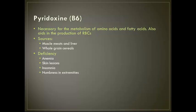Pyridoxine, or vitamin B6, is necessary for the metabolism of amino acids and fatty acids. Also aids in the production of red blood cells. Sources are muscle meats and liver, whole grain cereals. Deficiency signs are anemia, skin lesions, insomnia, numbness in the extremities.